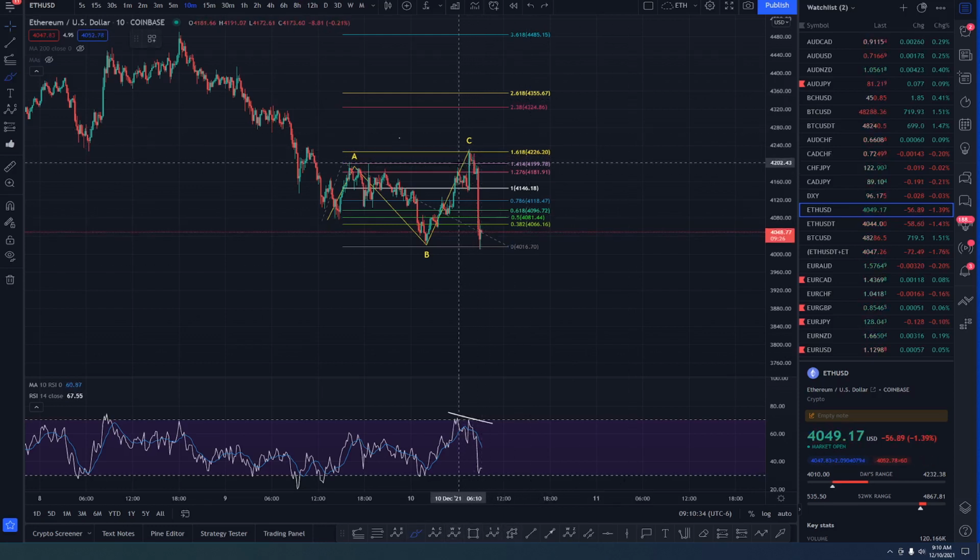We were short somewhere up here, once we got a red candle and it started fizzling and showed signs that it's not going back up. On the next candle or so, we took the short. And then once the short goes in profit, our stop is going to go at the top here, the last high. Once it starts going our way, we're going to put the stop at the last high. That's going to be clear there.